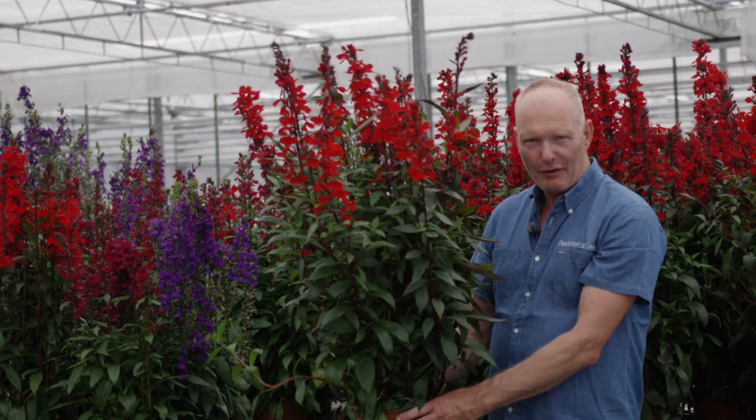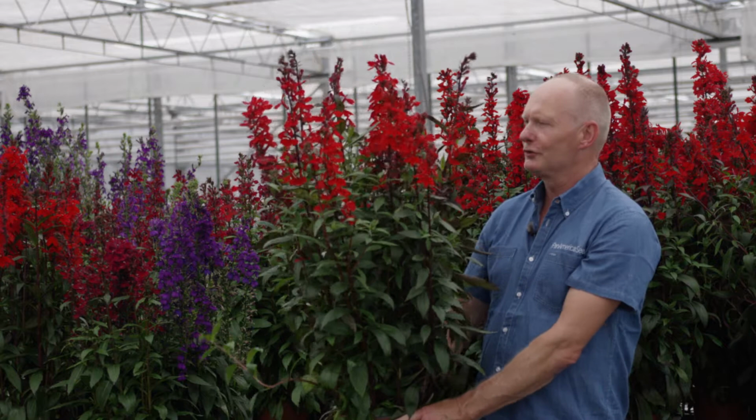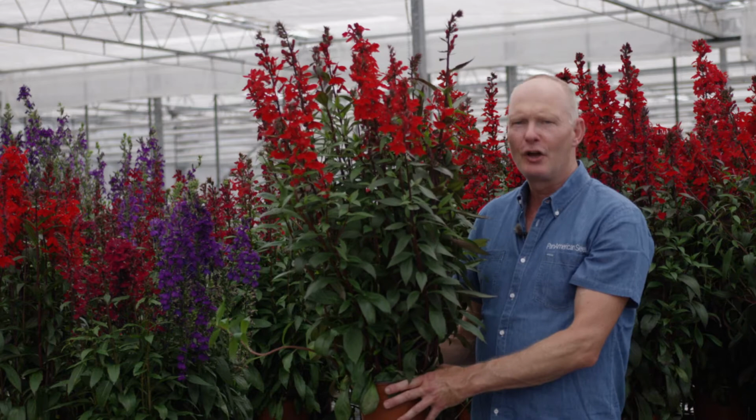This is what our Starship series stands for. Bold colors, strong colors, all summer long on your patio. Our breeder, Mr. Hans Sasbrink, has bred these varieties to fit smaller pot sizes, but also larger pot sizes.